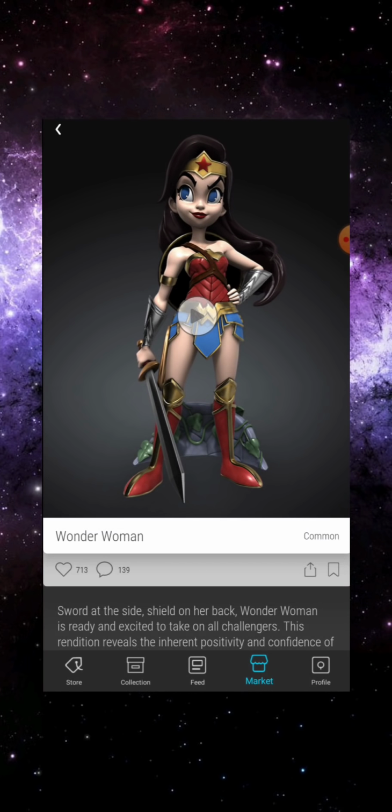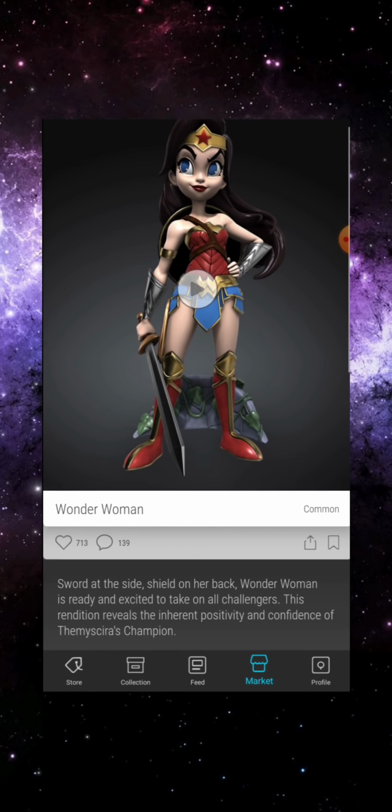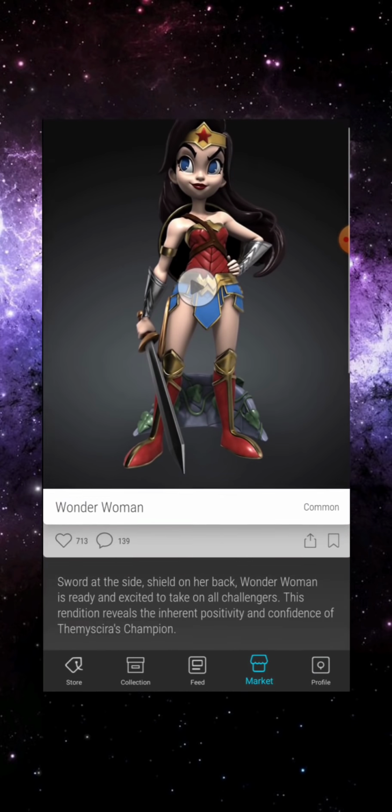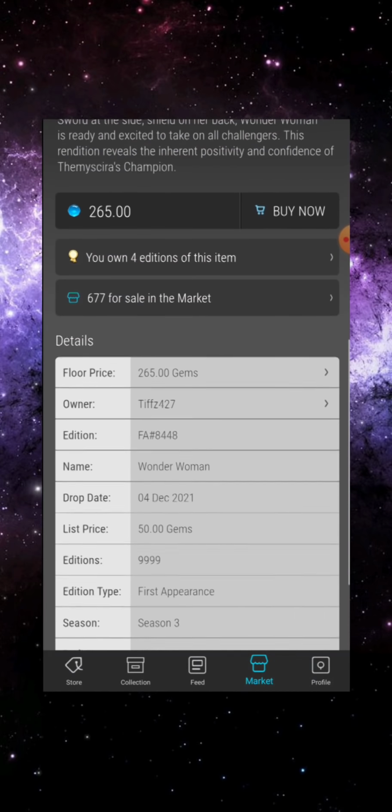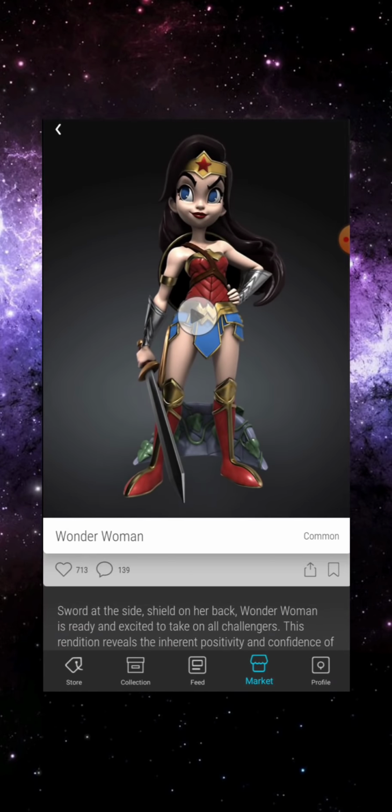Just because it's titled a common, titles don't mean everything on the Veve app or in life for that matter. So before you start treating a common as less, just because it's labeled a common, don't push it to the side. Do your research and understand what is being dropped. Wonder Woman is very famous, a very recognized heroine in the fictional world. I don't even probably have to explain to you who Wonder Woman is. That's how big she is. So just remember that going forward. A common might not be a common.